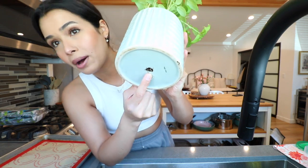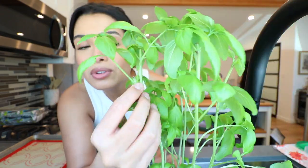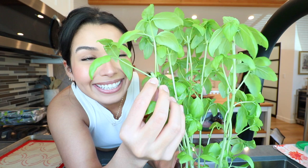I don't know if it's because of the pods, or honestly, basil itself is just a very fast growing plant, but it is growing so gorgeous. I actually want to go to Home Goods and buy a bigger pot for this because it is quickly outgrowing this one. And if I turn it over, you can see there's actually roots coming out from the bottom. And I saw online, if you don't want it to grow super straight up and you want it to grow more outward, you cut right above, I believe this is called the node. And if you do that, it'll sprout in 2. See? So cool.